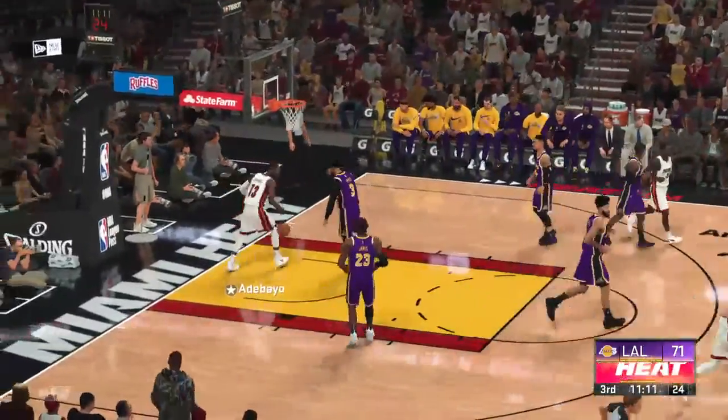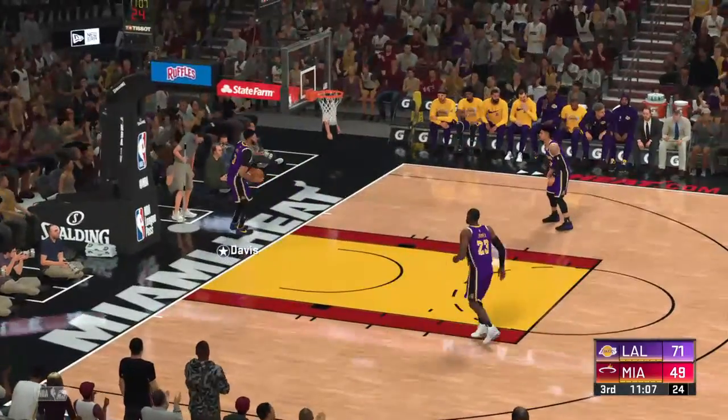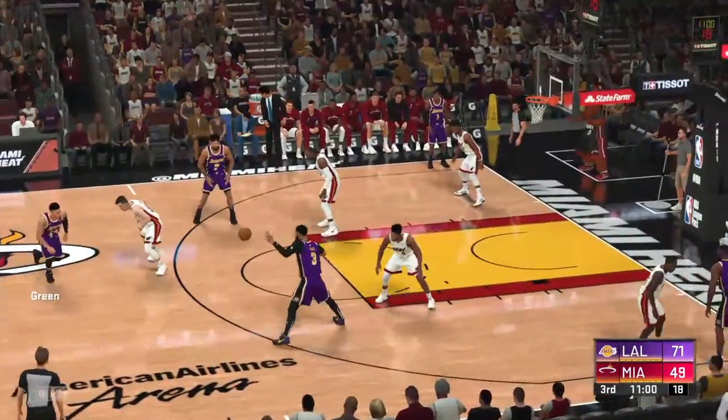And Adebayo throws it down. Oh, look, if you're open, Butler will find you. His court awareness, very impressive. Outside, Davis.